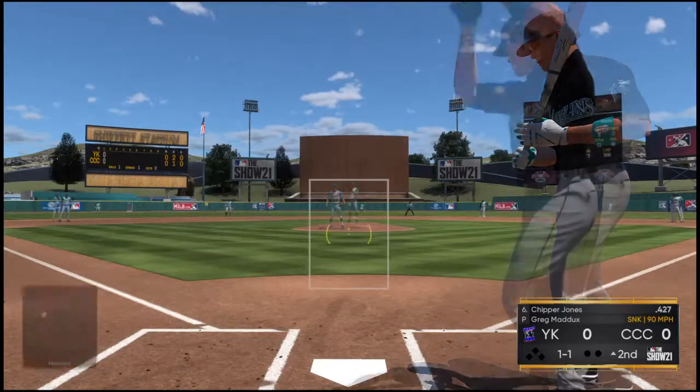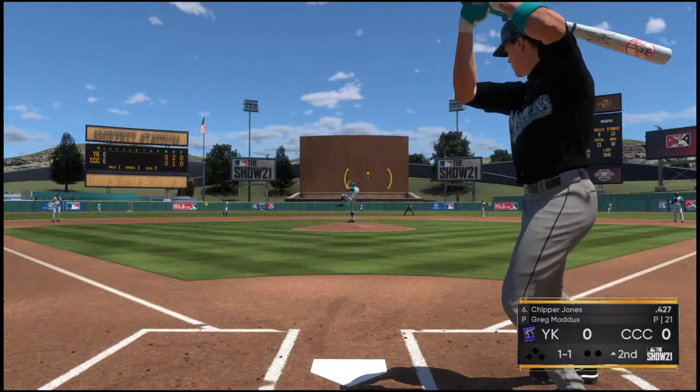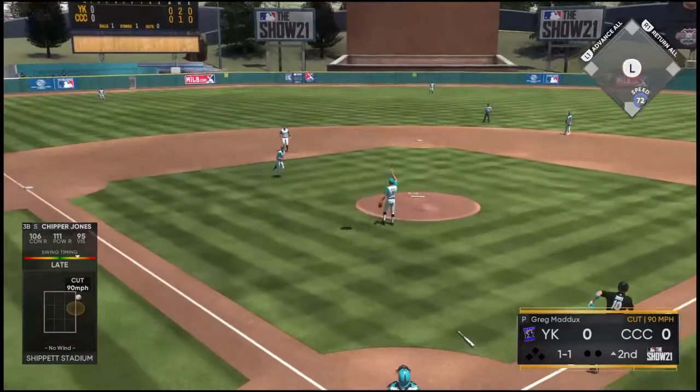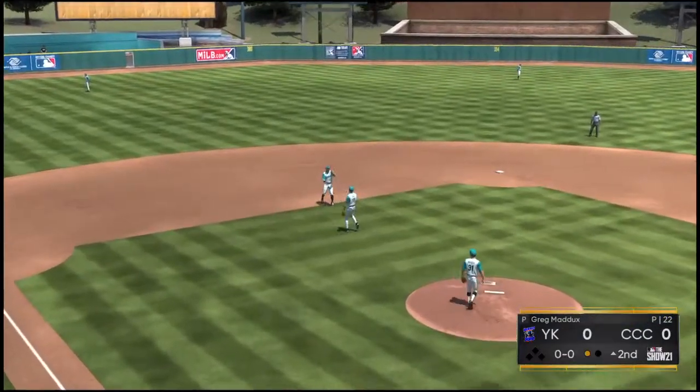He looks at a sinker there that drops in 1-1. Hey, it looks like this guy's going to work in the upper part of the strike zone. It'll be interesting to see if this lineup can adjust to the way he pitches. Jones calls for it, makes the play, one away.